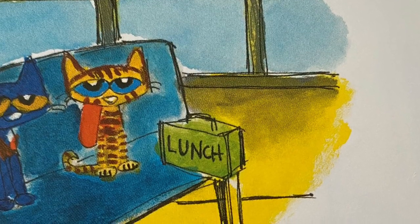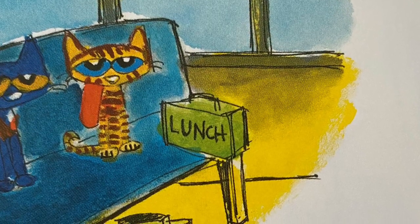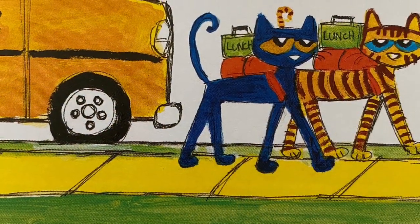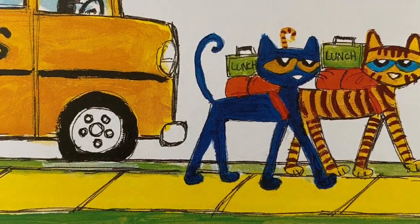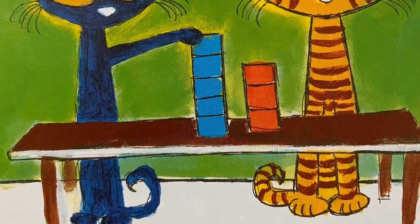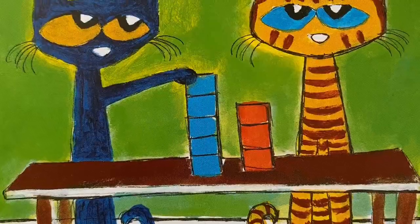Do you want to come over to play? Tom asks. I got some cool new race cars for my birthday. Awesome, says Pete. We can do our math homework and then we can race the cars. I hate math, says Tom. You don't hate math, Pete tells Tom. You just don't love it yet. Pete sets up some blocks. If I add 5 blue blocks and 3 orange blocks together, how many blocks will I have in all? This is boring, says Tom. Can't we play with my race cars?